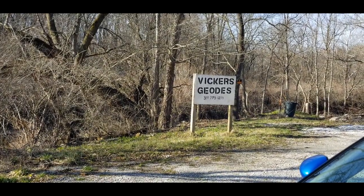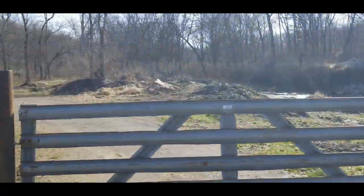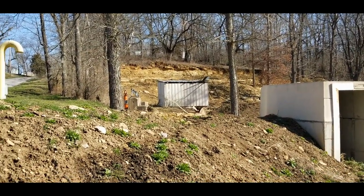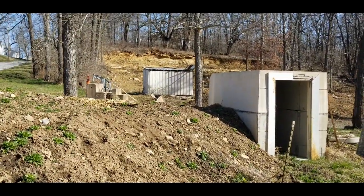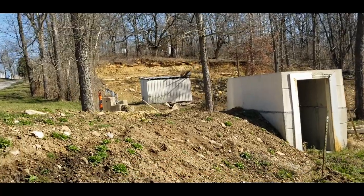Made it to Vickers Geodes. It's at the back end of a neighborhood next to some railroad tracks. And I see the ledge. I guess that's where we'll be digging. I'll have to see. I want to take a walk to see if it's too muddy. If it's not, I will be staying here. Jacob's was a bust because of the mud.